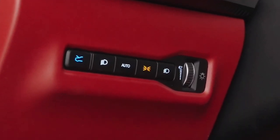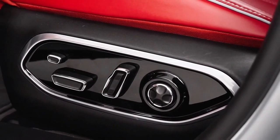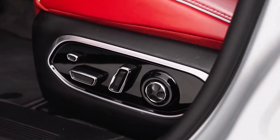Get ready to embrace the power of sustainability without compromising on performance. The Jeep Wagoneer S is not just another electric vehicle.